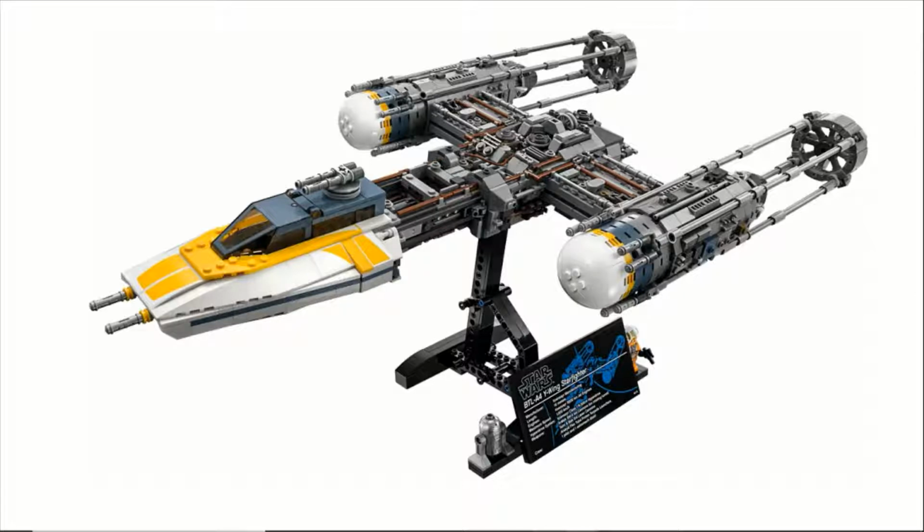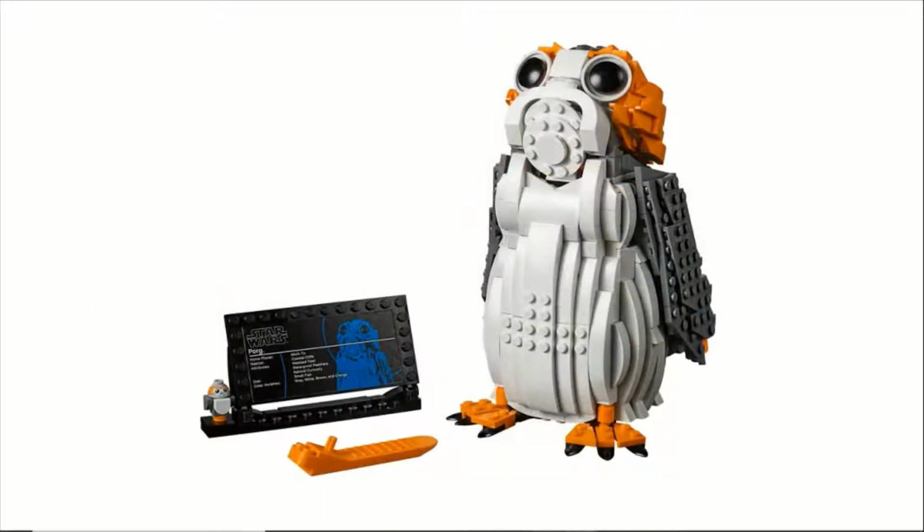Moving on to number 3, though, we have set number 75230. This is the UCS, potentially, maybe not UCS Porg. There's a little bit of a debate that you could have right there. $70 retail for 811 pieces. Comes with the one brick-built Porg, so technically not a minifigure, but it does come with that. This one also does come, obviously, as you can see, with the Porg plaque. So that's kind of where the debate comes in with the UCS, not UCS.